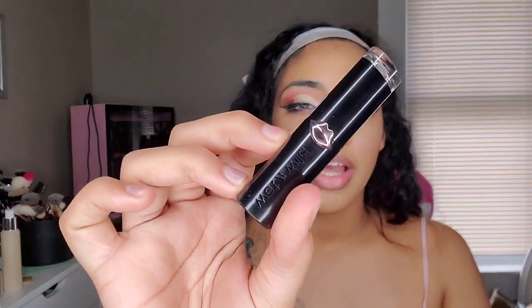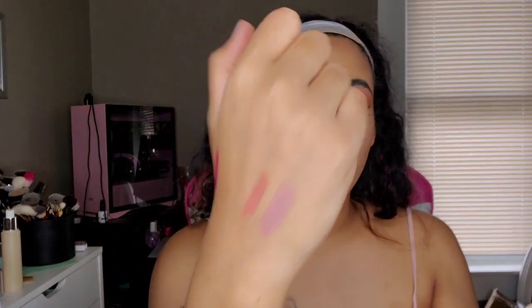And then I have a lipstick from Wet n Wild. This is their Mega Last Matte Lipstick in the shade Skinny Dipping. And look at the packaging. Super cute. And this just looks like that. More of a mauve-y tone nude.